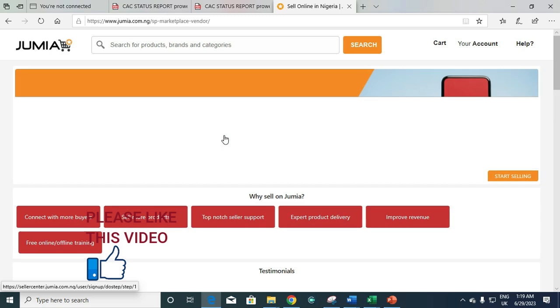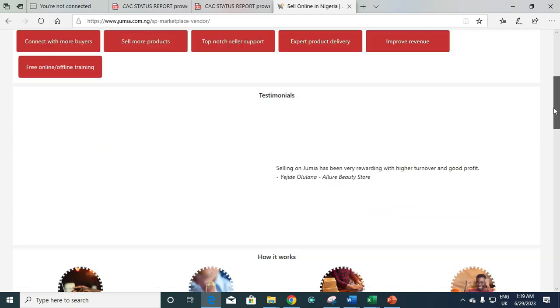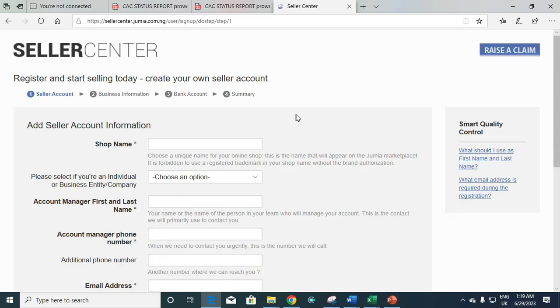So when you click on Sell on Jumia, you'll now be directed to this web page for you to start the registration. So you scroll down a little bit where you see Start Selling. Click on it. Now, the registration as a vendor with Jumia has about four stages. The first section is the seller account, the second section is business information, while the third is your bank account details, while the fourth is summary and review of all information that you have inputted. Let's start with the first section.